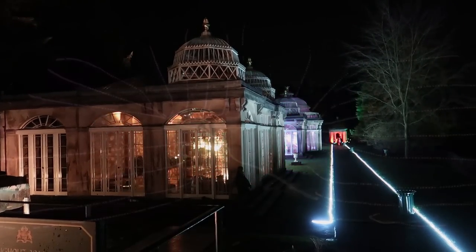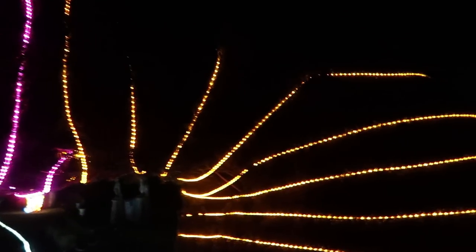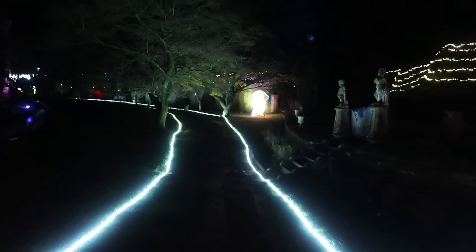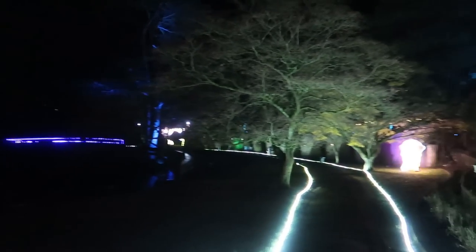Really impressed. More lovely archways just here as well. I feel like the lights are even brighter this year. Yeah, these LEDs, fantastic. As we continue on around here in the Alton Towers Gardens, looks like we've got a bit of a show with some music going on just up here.